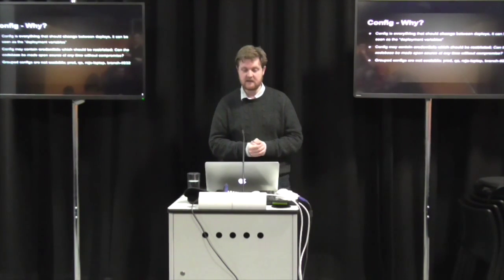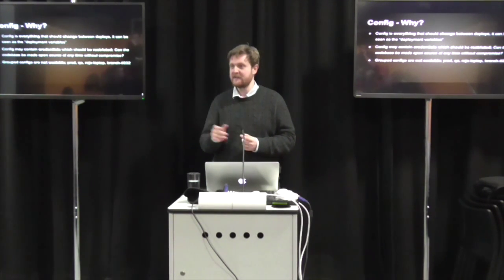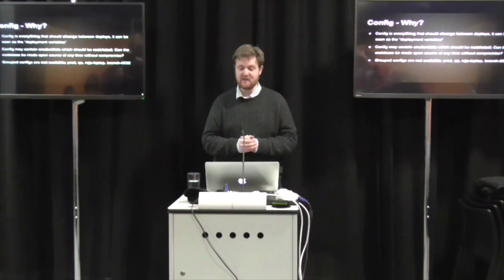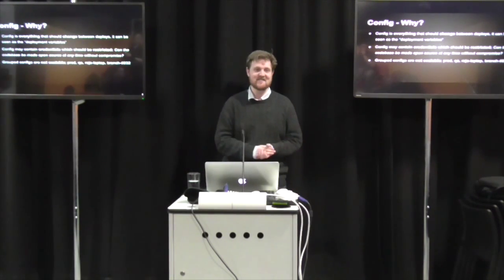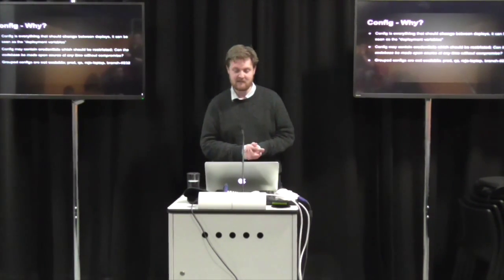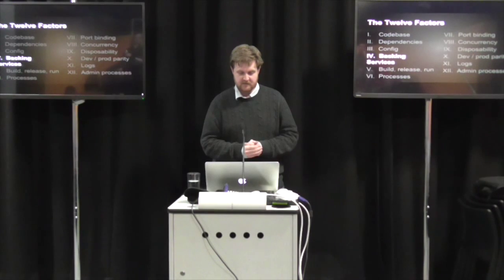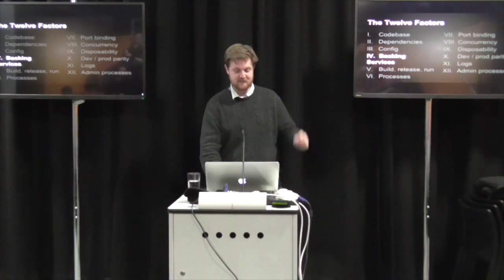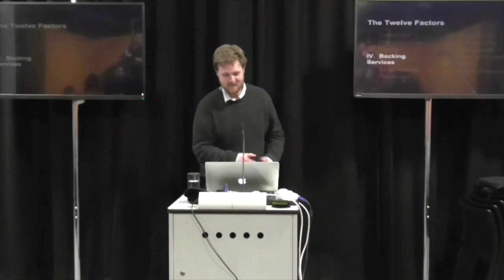Again, config may contain credentials that should be restricted. One of the really easy questions is, can this code base be made open source straight away without compromising us? If you can say yes to that, then you're doing it right. And grouped configs aren't very scalable. So hopefully by the time we get to build, release, and run, it might help with the question you had.